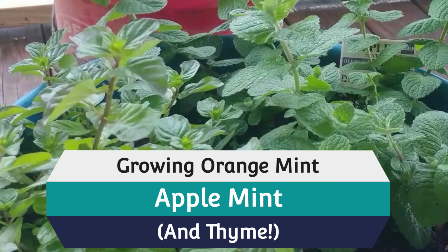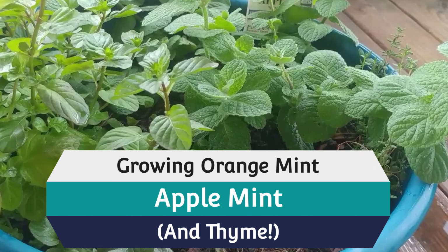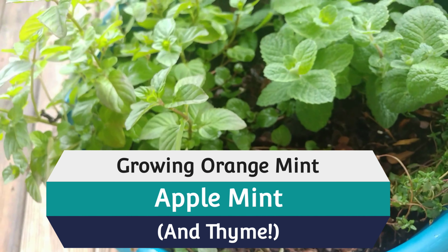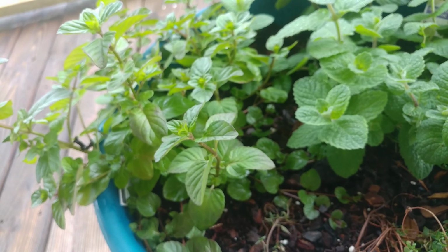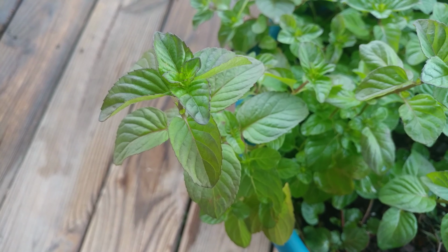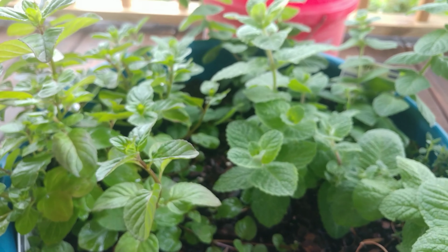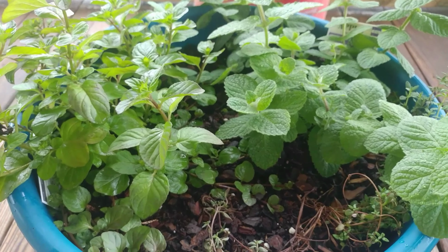Alright guys, so today's fun share is my mint pot. Now, you would think I'd have just plain old mint, spearmint, peppermint, something like that growing in here, but no. I have apple mint, and I have orange mint. Yes, you heard me right. I said apple mint and orange mint. Pretty cool, right?